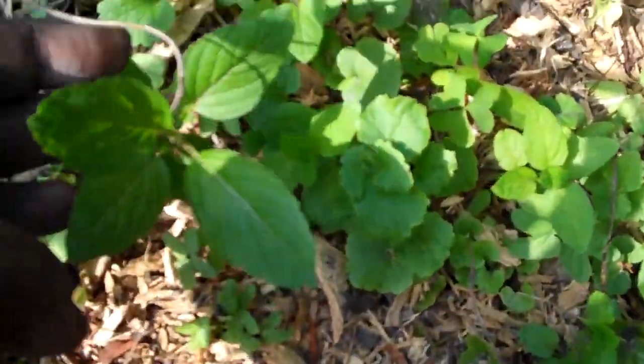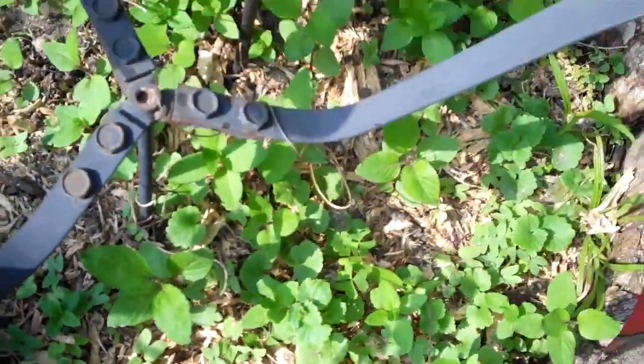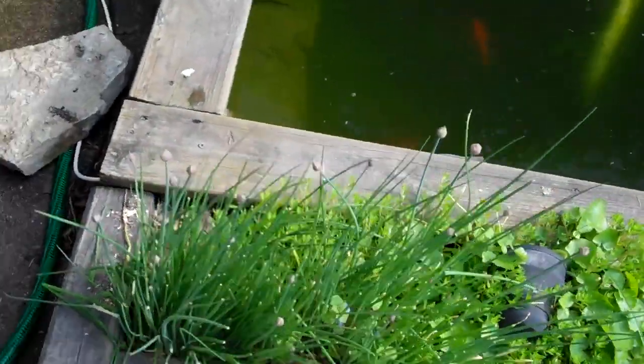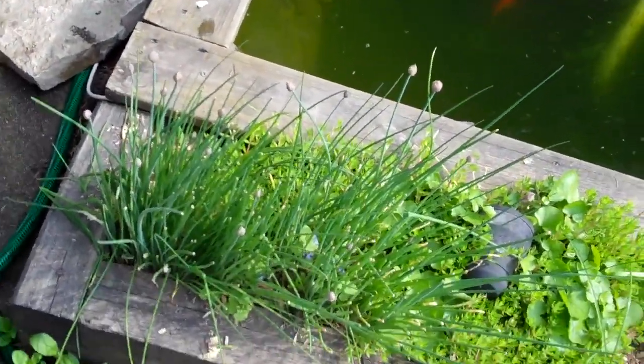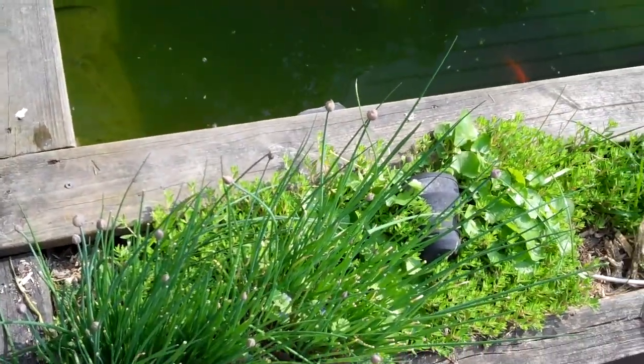And we also have mint, about 3 or 4 different species of it, scattered around all over the place. Mint is very healthy for you as well, but you have to know how to eat it. You can't just pick the leaves and eat them. I mean, you could chew it and suck the juice, but you can't just eat it. Not that I've ever heard of anyway.